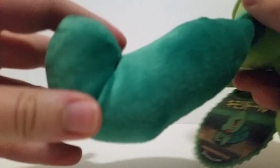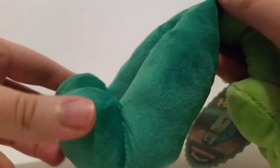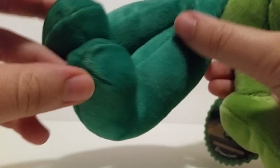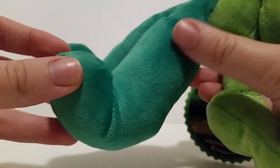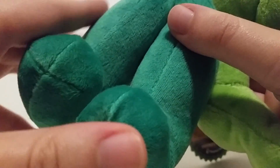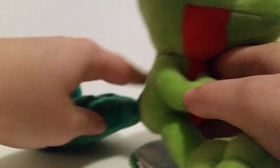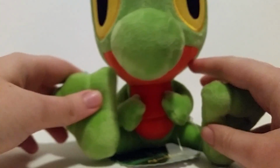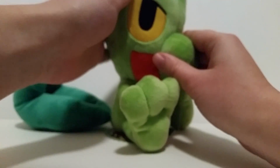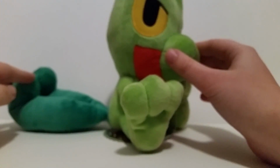You can kind of tell, if I focus in on the tail, for example, if it'll let me, yeah, you can see the little, this is probably minky fabric. You can Google that if you don't know what that is. But basically it's a very, very soft fabric, more of a baby blanket material, I guess you could say, so it's really, really soft. And that's awesome, because I love me some minky plush. This Treecko is definitely super, super cool. I can't stop petting it because it's just really soft.